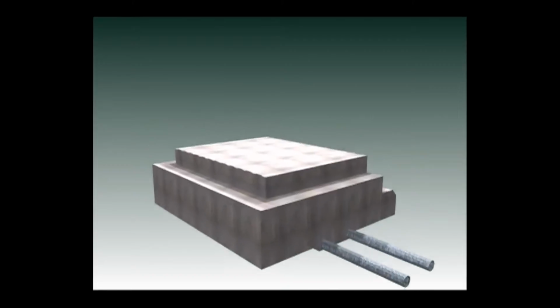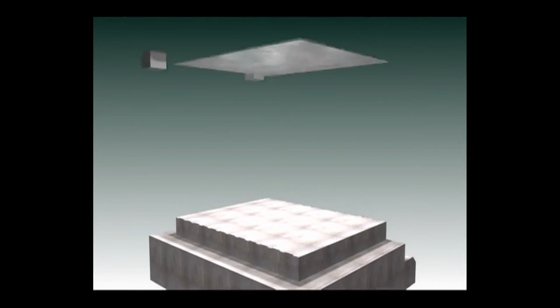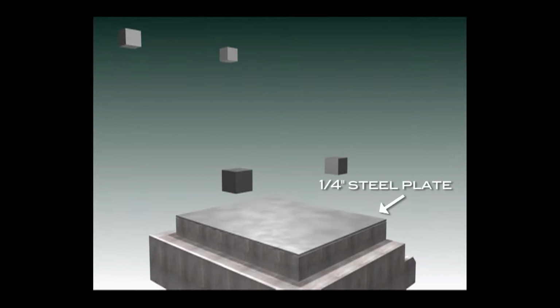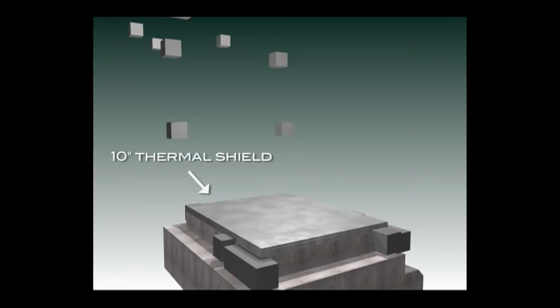At the top ends of the helium piping system, the ductwork that will direct the helium into the graphite stack can be seen. On top of the base concrete, a 1/4-inch steel plate is laid, and it will connect to other steel lining of the insides of the shields to form the airtight barrier for the helium. The next material laid down is a 10-inch thermal shield of cast iron, which will also be added between the graphite stack and the top and side biological shields.